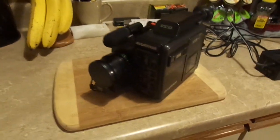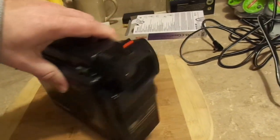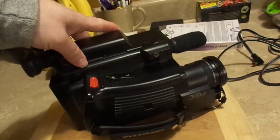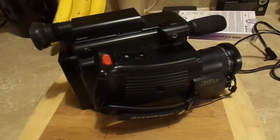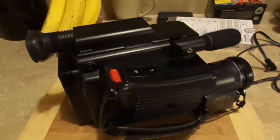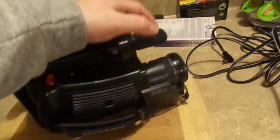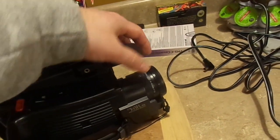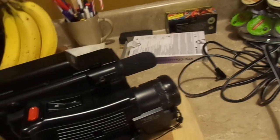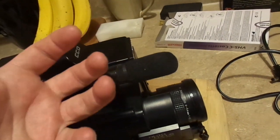I have fully tested this camera, and to my surprise, it still works. And let me explain why I'm shocked. All of the rubber belts and idlers and other various bits and pieces would have theoretically degraded and fallen apart many years ago, but that doesn't seem to be the case. Even the microphone wind guard is still intact, and it's not even mushy. A lot of times, this particular foam material turns into a mush, and it gets sticky, and it gets on your fingers, and it's gross. But that didn't happen here. Interesting.